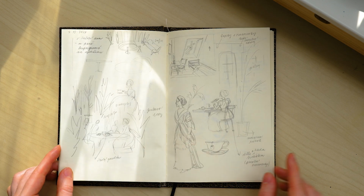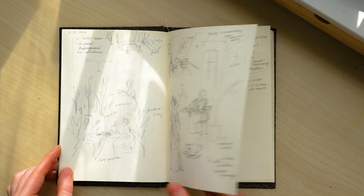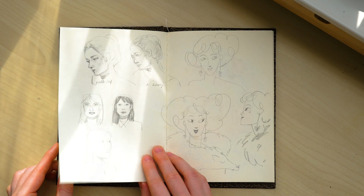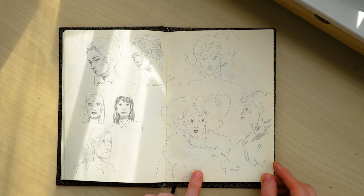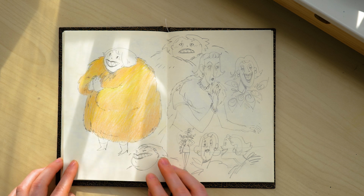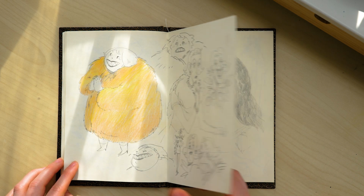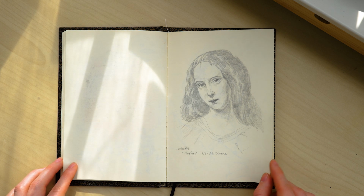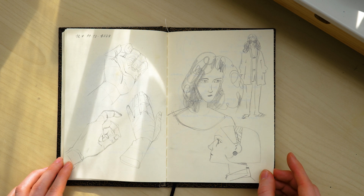There are some sketches of ideas for an illustration I was working on last month. Here is a drawing of my breakfast. I was bored. And there are some characters from my short animated film I created back in 2020 and I still love the characters, so I draw them occasionally. Here is a master study I did to improve my pencil drawing skills and some random drawings, I guess.